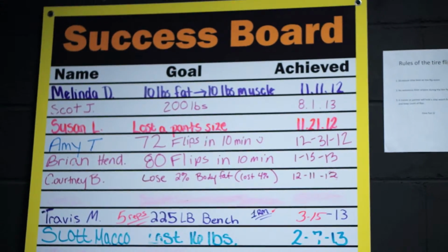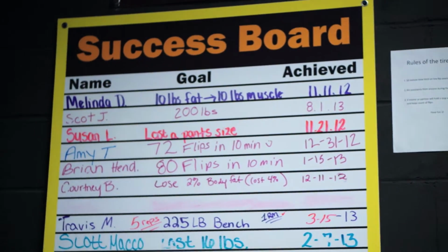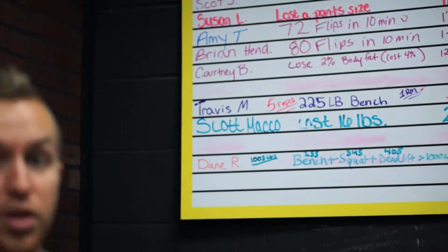One, it makes your clients feel awesome because they walk in, they get to see their name in the gym. They're like, oh my gosh, that's so cool. You can constantly harass them about it. Hey man, you're top of the leaderboard. You better not be slacking. You know what I'm saying? So it's really good. It makes them feel special. It makes them feel like they're a part of something. And at the same time, it's really good for marketing to show what you're doing is actually working, okay?